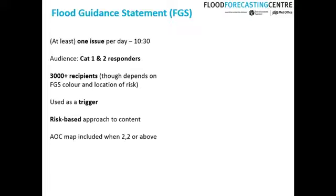And it's generally used as a trigger. What I mean by that is someone will receive the FGS at 10:30 whenever it's issued. They'll have a little look through. And if there's a specific colour or an elevated flood risk for their area of responsibility, then they'll go through perhaps a flowchart and a risk of actions or a number of actions they'll take based on that flood risk information. Risk-based approach to content, as I said, it's based on a reasonable worst case. And we tend to include a greater amount of geographical information when we're highlighting a medium likelihood of minor impacts or above.